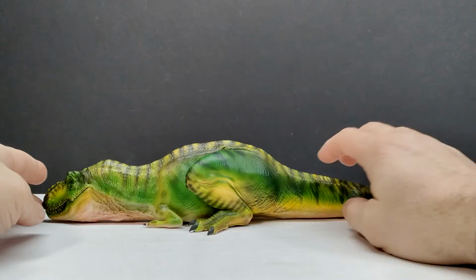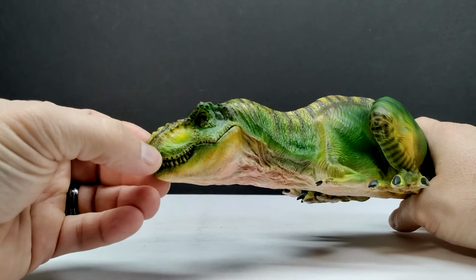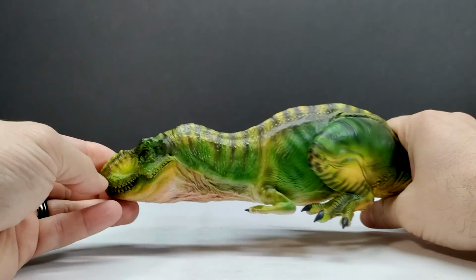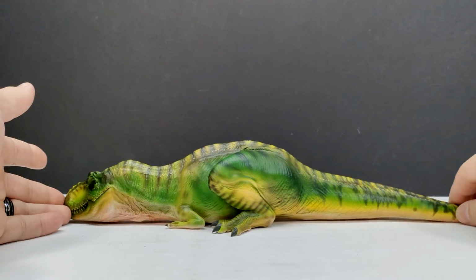Also, I wanted to point something out a moment ago when I was doing my closer look. I actually said there were no injuries. There is actually one slice right here with a little bit of, of course, reddish paint. It's painted out on this side of the face of the T-Rex. So there are actually injuries on both sides, just obviously there are more on the other.